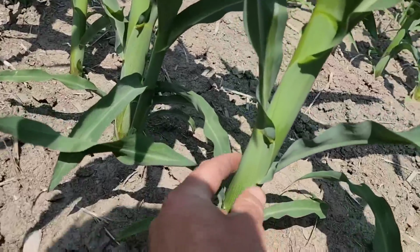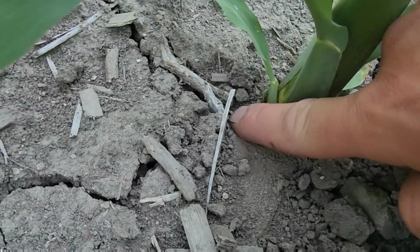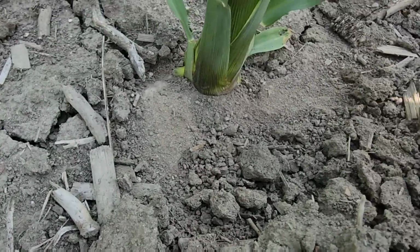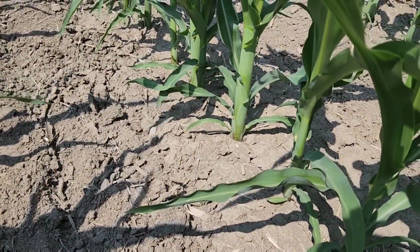We're getting some stalk girth starting to fill out a little bit. I noticed somewhere right here, you can see those nodal roots. Oh, you can't because of the leaf in the way. You can see those nodal roots starting out there. They're moving up the plant. I'm sure we have a pretty substantial root system below ground.